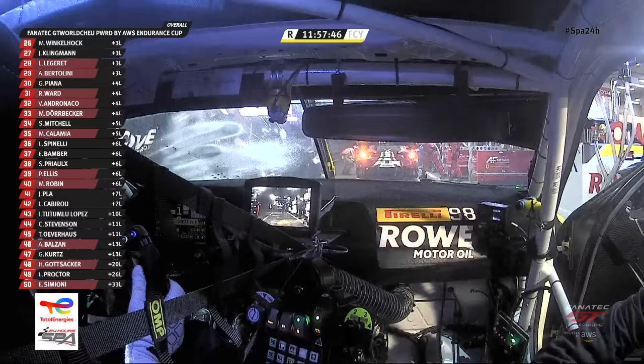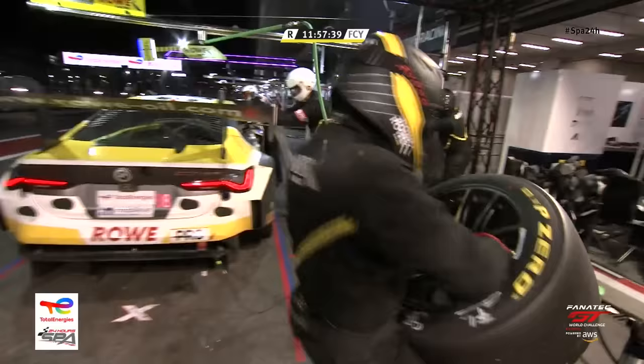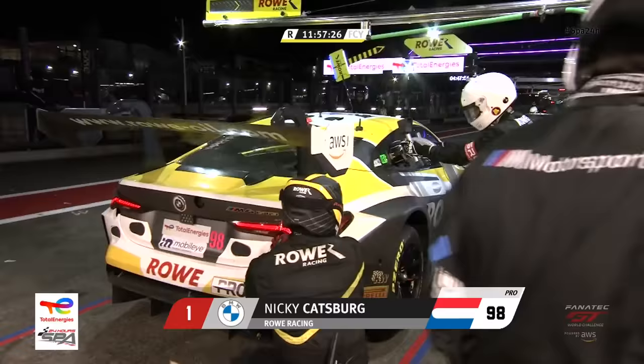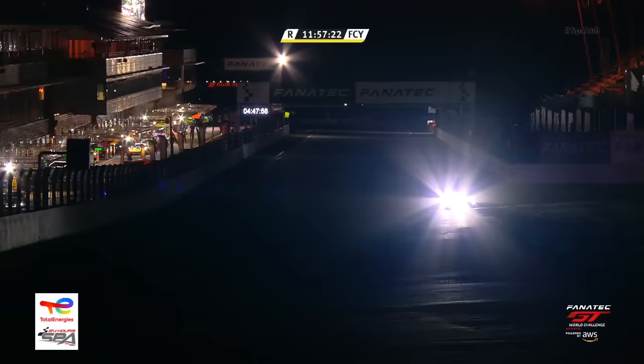So far. Now then, if our TV director showed us what was happening at La Source, we could guess whether or not we're going to go to safety car, in which case suddenly everybody's doing their 5-minute technical. But if the Porsche has been moved, then this is going to be full course yellow only and not go safety car.